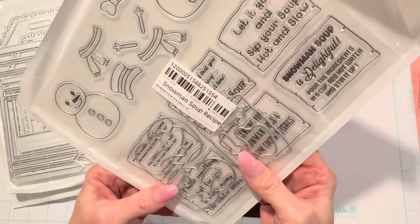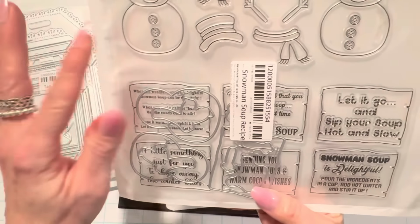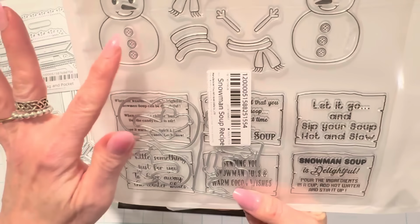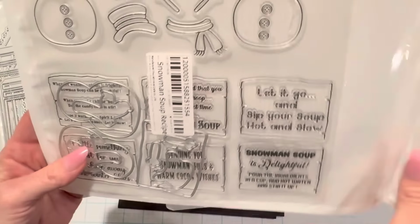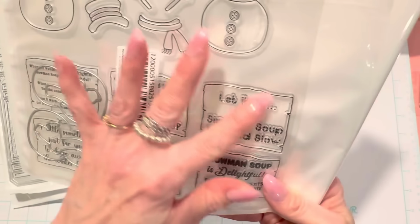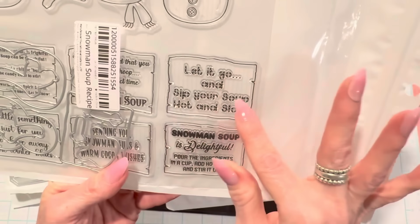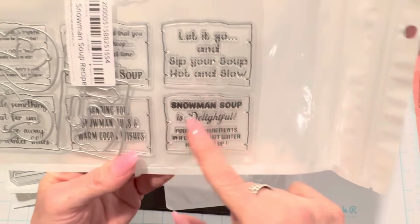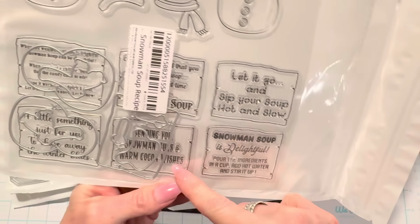Next, we have the snowman soup recipe. So how cute is this? It comes with stamps and dies for the snowman, well, a snowman and a snow lady, all the different embellishments, and then the cute little stamps that you could put on there, and they have little sayings on them. Let it go and sip your soup hot and slow. Snowman soup is delightful. Pour the ingredients in a cup, add hot water, and stir it up.